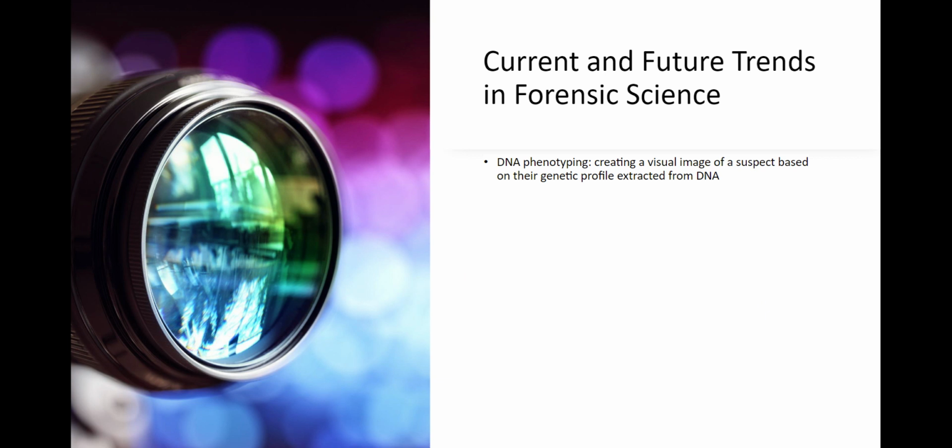There's DNA phenotyping. This is pretty cool. So DNA phenotyping is an emerging technique that focuses on creating visual images of suspects based on their genetic profiles. Basically, by analyzing genetic markers that are associated with physical traits, forensic scientists can generate approximations of a suspect's appearance. And this would include their eye color, their hair color, their facial features. And this technique holds great potential for narrowing down suspect lists and even generating leads in an investigation.